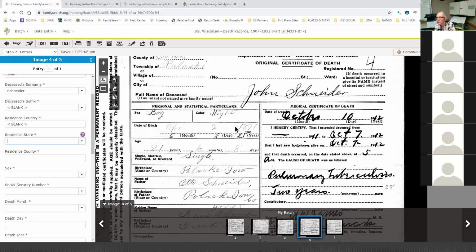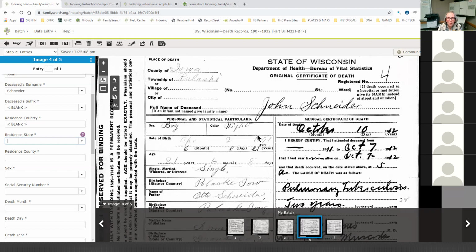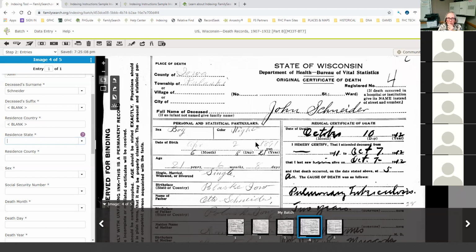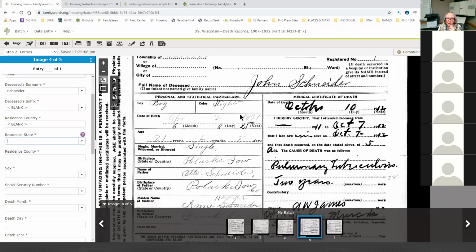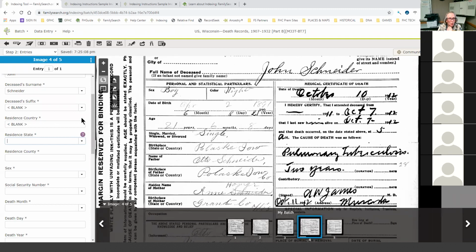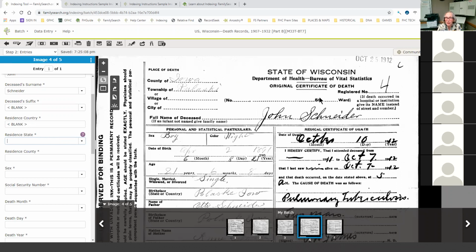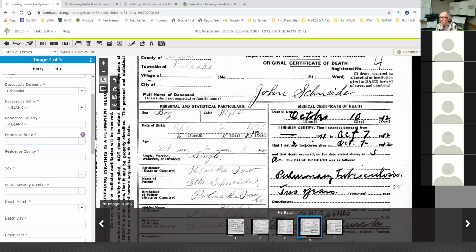I'm sorry? Oh, it's resident state, yeah. So I can't assume the resident state from just looking at this document, so I'm going to have to mark it blank. Is that at the top? I'm sorry? State of Wisconsin at the top? Yeah, but it has to be in the field, it has to say resident city. So there has to be a place on the document where it asks for the residence. So it's really tricky.